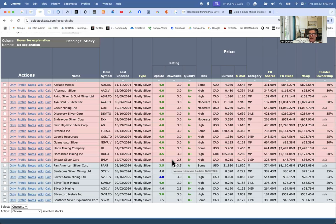I think it's called Zacatecas, their silver property, 50,000 acres, and then the Plomosas project, which is also a big property. The drill targets that they have on both properties are outstanding for their valuation. They're valued at $50 million.